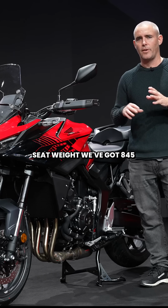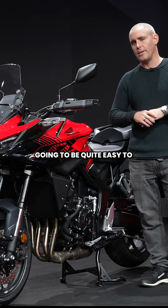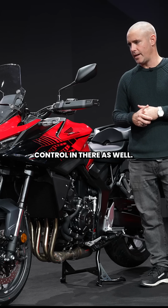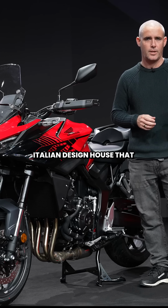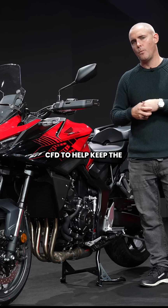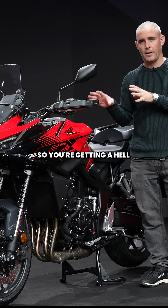Seat height, we've got 845 millimeters, so it's fairly accommodating, going to be quite easy to get on with. And you've got all the other touring and cruising accoutrements that you'd want. So you've got your cruise control in there as well. And the actual fairing on this one that was co-developed between the Italian design house that Honda have got and also the Japanese factory has been sort of honed with CFD to help keep the weather off you while you're riding along.